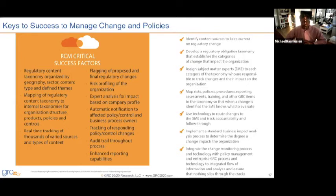So we need to be able to identify the different content sourcing changes on regulatory change, develop that regulatory obligation library that establishes categories, and assign the subject matter experts to each area of those categories. You need to be able to map risks, policies, and processes, assessments, and other GRC areas to the taxonomy so that when there is a change, the subject matter expert knows what to evaluate to determine if it's still current and consistent with the change. You need to leverage and use technology to route changes to the subject matter expert and track accountability and follow through. And this is an area where artificial intelligence can enhance this in the environment.